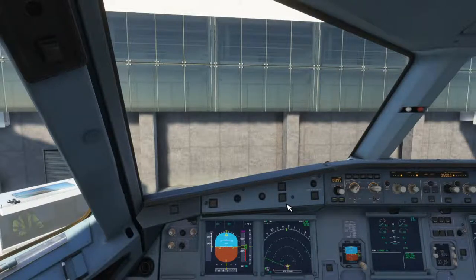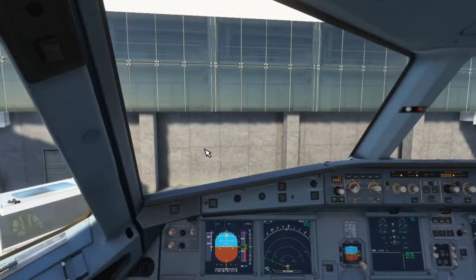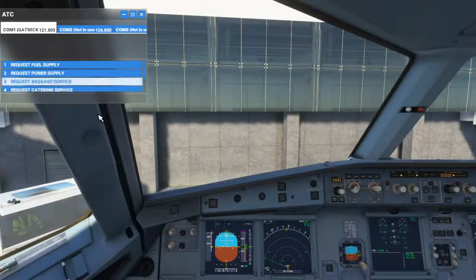Gatwick Ground, Speedbird 529, ready to push and start. Speedbird 529, stand 4, push and start approved, face west on Victor. Push and start approved, facing west, Speedbird 529. Easy 907 Whiskey Charlie, confirm pushback clearance. Easy 97 Whiskey Charlie, stand 107.